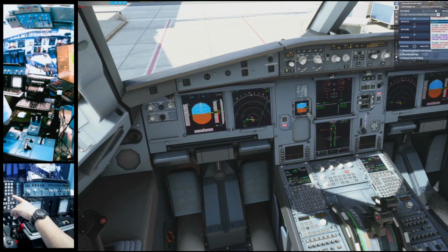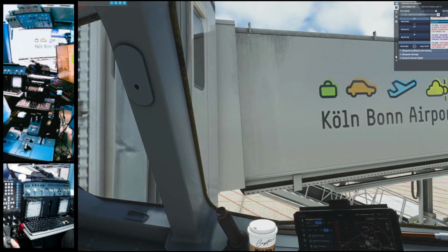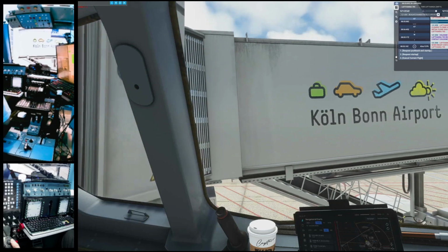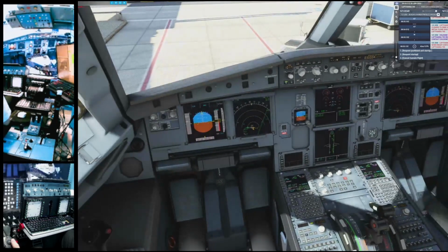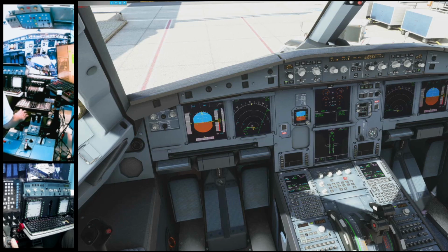Okay, let's do take off the... Okay. Okay. Doors armed and cross-checked. I think they're gonna do the doors arm and cross check later on.